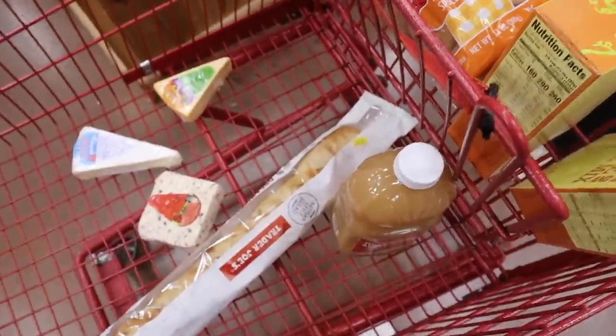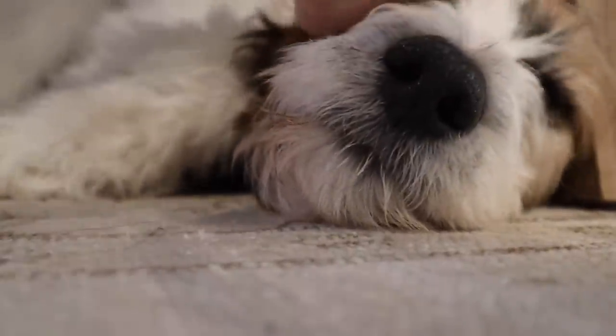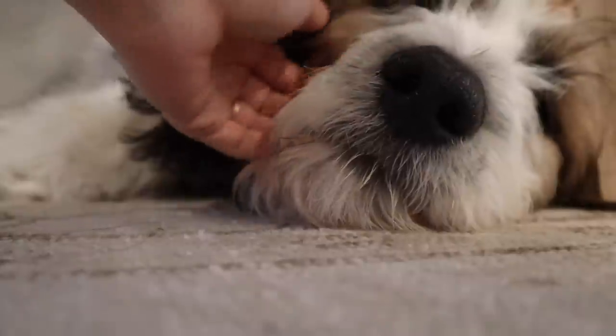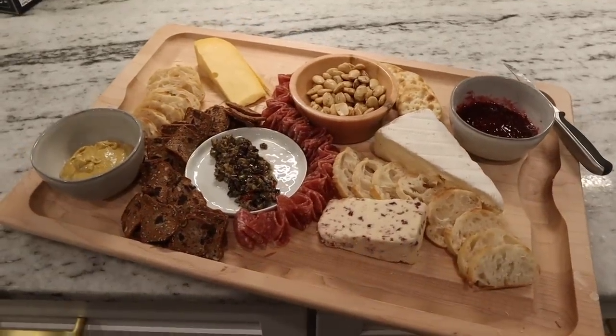For a cheese board. And look who's here. Hi, Rue. When did you get to be so cute? They're so tired from that walk. I think she's tired from her shots, too. Oh, yeah. Jenny and I went to Trader Joe's. Jenny's here.